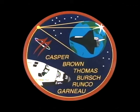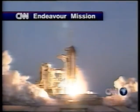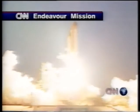Our mission patch. And a unique view of the orbiter rollout as it's rolling out to the Cape about 2 weeks before the launch. From launch to landing, Endeavour's 10-day mission was filled with amazing pictures.